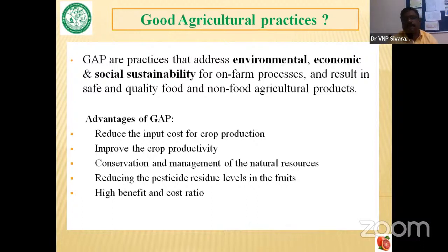Advantages of good agriculture practices. The main aim is to reduce the cost of production. That's the main aim of good agriculture practices. Improve the crop productivity, conservation and management of the natural resources, reducing the pesticide residue levels in the fruits, and a high benefit and cost ratio. At the end of the day, farmers should get benefited by this.